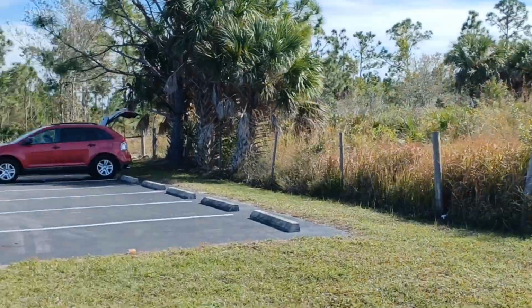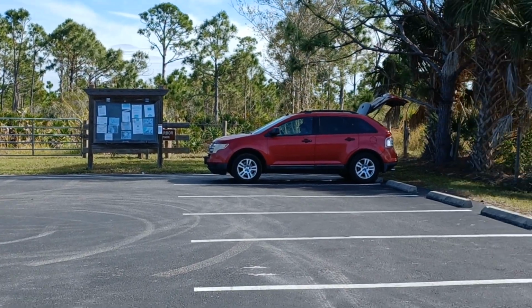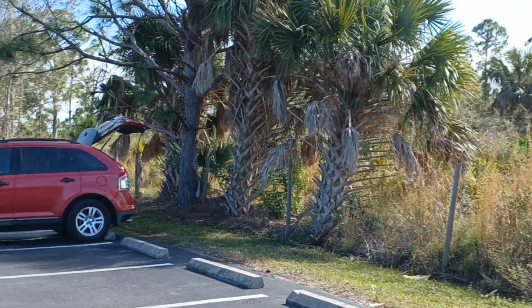Again, this is one of the access points for the Charlotte Harbor Preserve State Park. Other than that, it's a real nice park. There's maybe one shady spot, depending on the time of day. I happen to be parked right in the last shady spot, so bear that in mind.